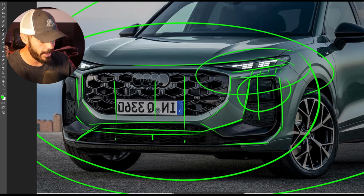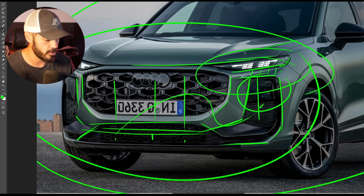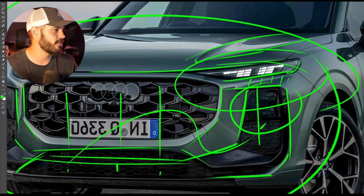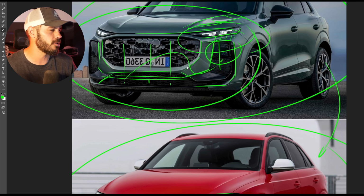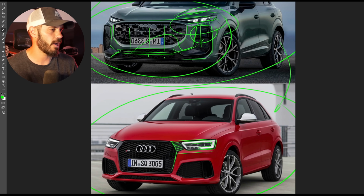And then of course we have the trend of the last 5 years of bumper headlights right here. We have the daytime running lights sitting up top. They're still a bit organic, these dips that we have in the hood here, but they're starting to sneak into a more industrial look, similar to what we have for BMW.